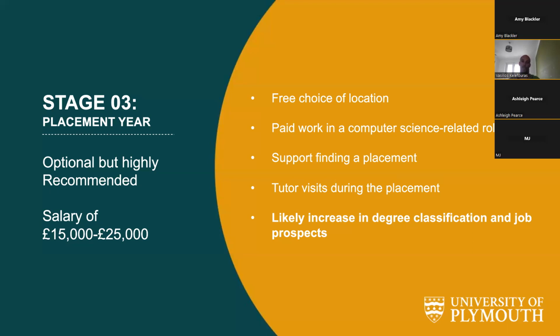This is a paid placement. This is not for free. During this placement, you will be earning something between 15,000 and 25,000 per year. Although last year I had a student who earned 32,000 per year. So this is just indicative. It might be a bit higher as well.